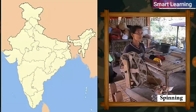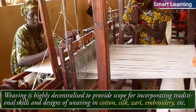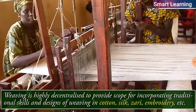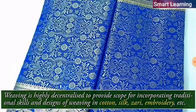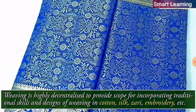While spinning continues to be centralized in Maharashtra, Gujarat, and Tamil Nadu, weaving is highly decentralized to provide scope for incorporating traditional skills and designs of weaving in cotton, silk, zari, embroidery, etc.